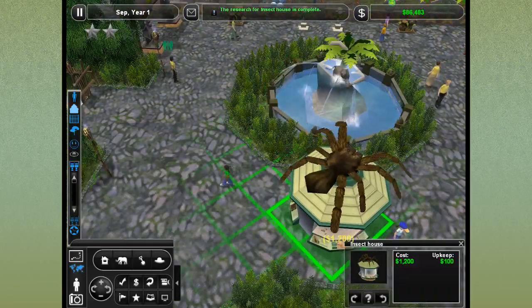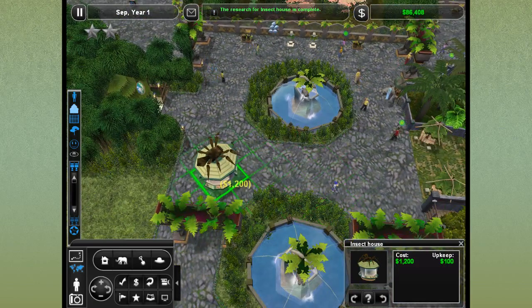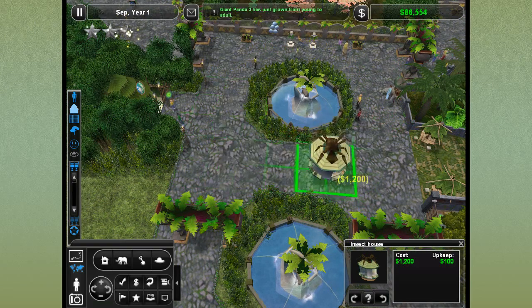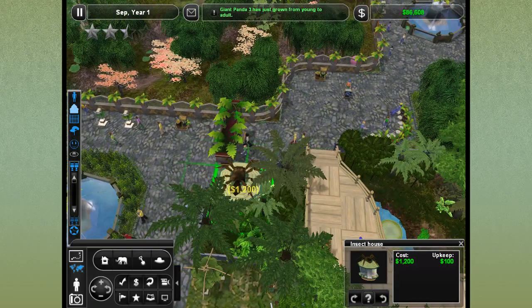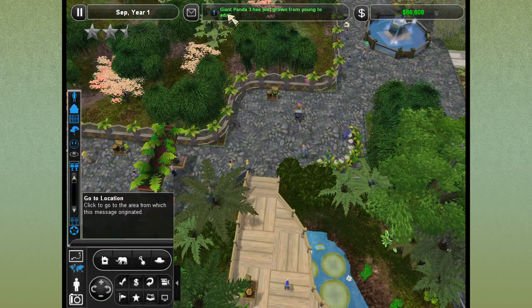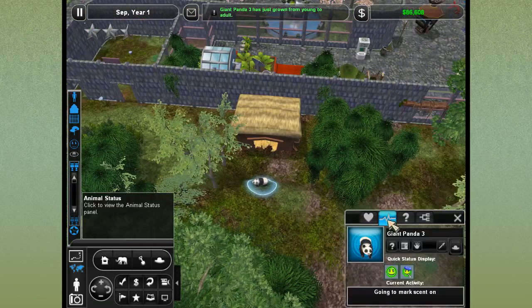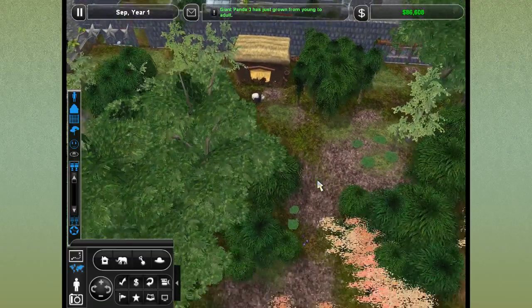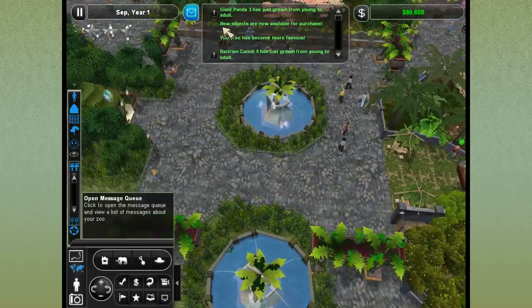Ooh, and the research for the insect house is complete. Aw, man. I want to add a little random insect house somewhere. That would be so fun! Oh, yay! We went up a star! And our giant panda just grew up to an adult! That's fantastic! We'll have to get him a couple females, but that's going to be a lot of dinosaur cloning for me. So we'll get to that in just a little bit.